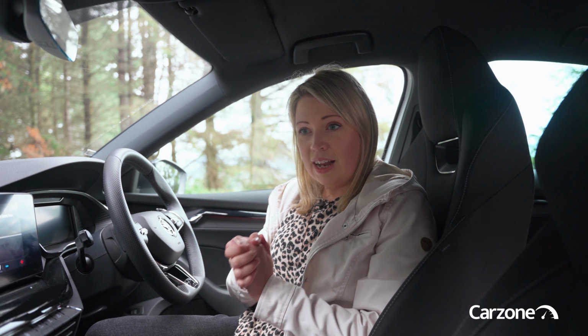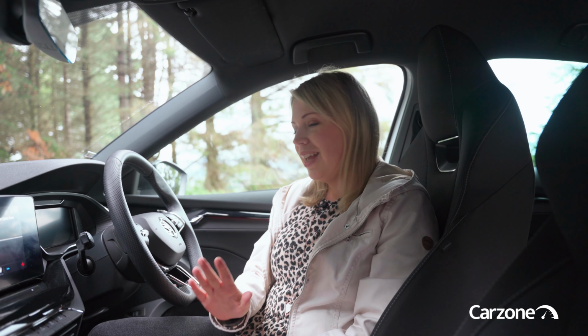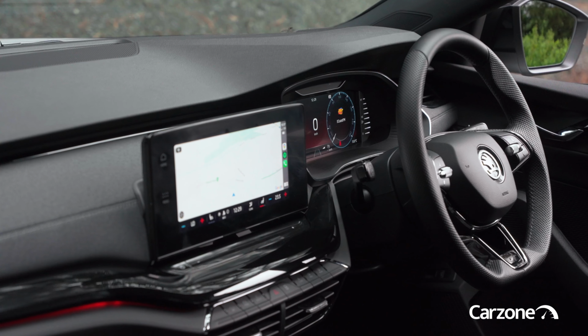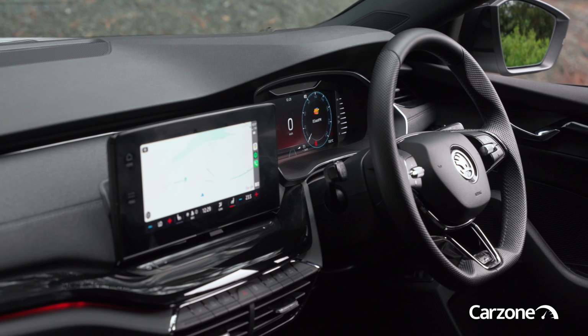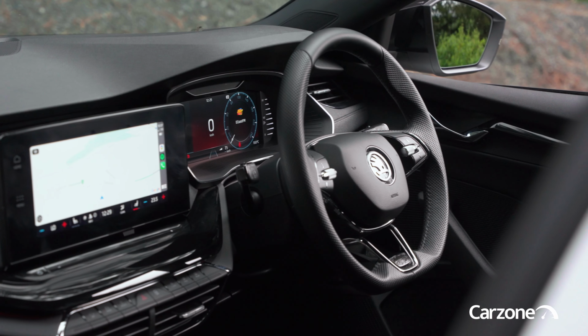It's well built and also a very well equipped car. So you get a reversing camera, dual zone climate control, cruise control, and also keyless start as well. But the Sportline does add heated seats and also a wireless smartphone charger.